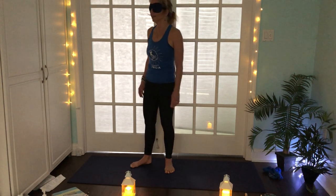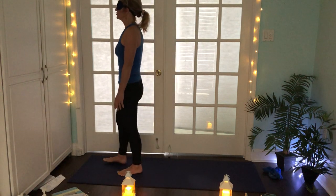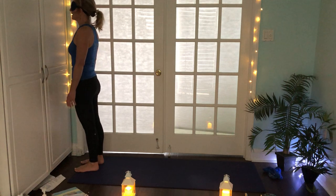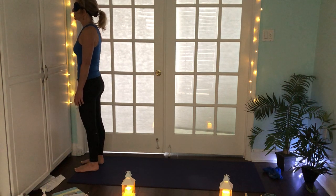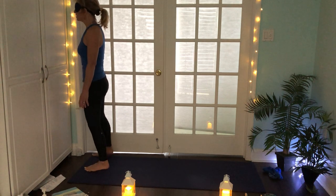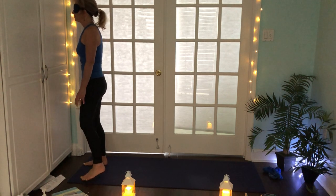So now we get to take a little stroll and let your feet have the eyes to tell you where you are. So let's take a walk and feel the texture of your mat and try to find the front of your mat. You'll know when you're there. Once you're there, feel the sides. So we're all at the short edges of our mat. Good.